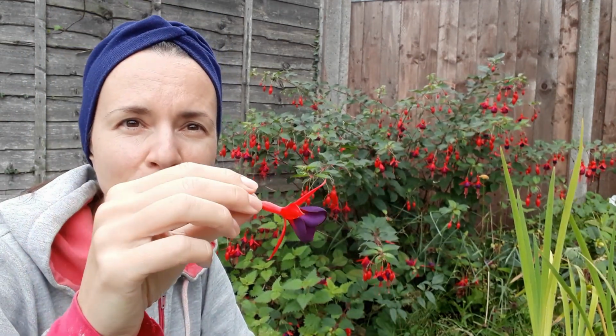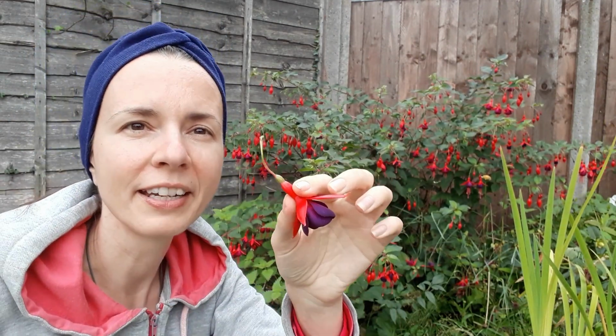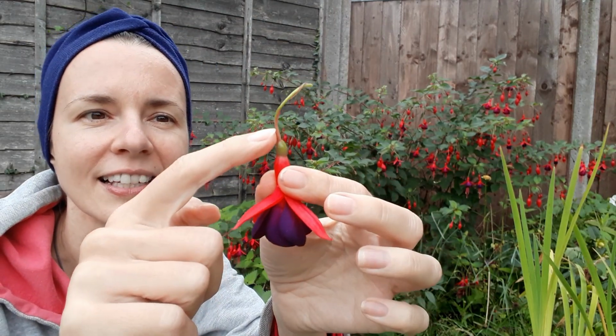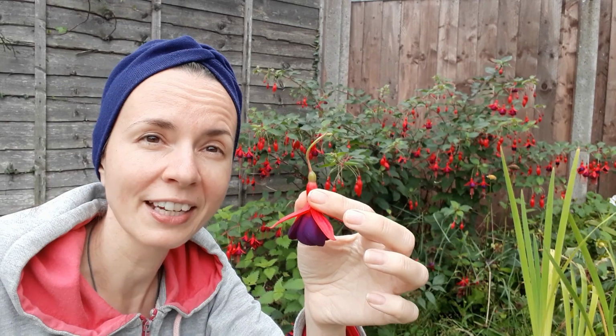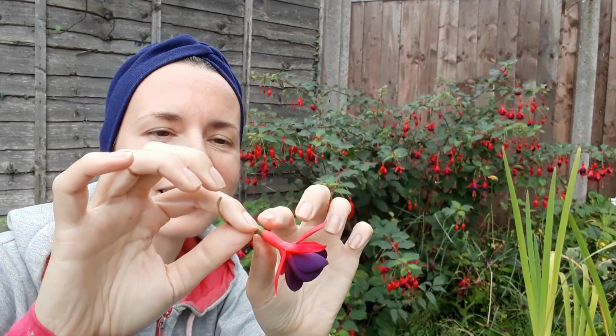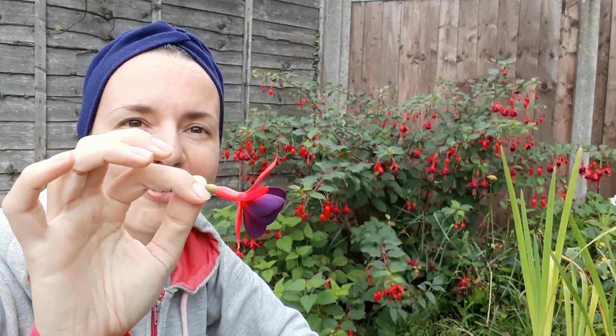And after it stops flowering, you can eat the berries. So can you see this a little bit? This is actually the berry forming. So once the flower fell off, the berry will be forming.